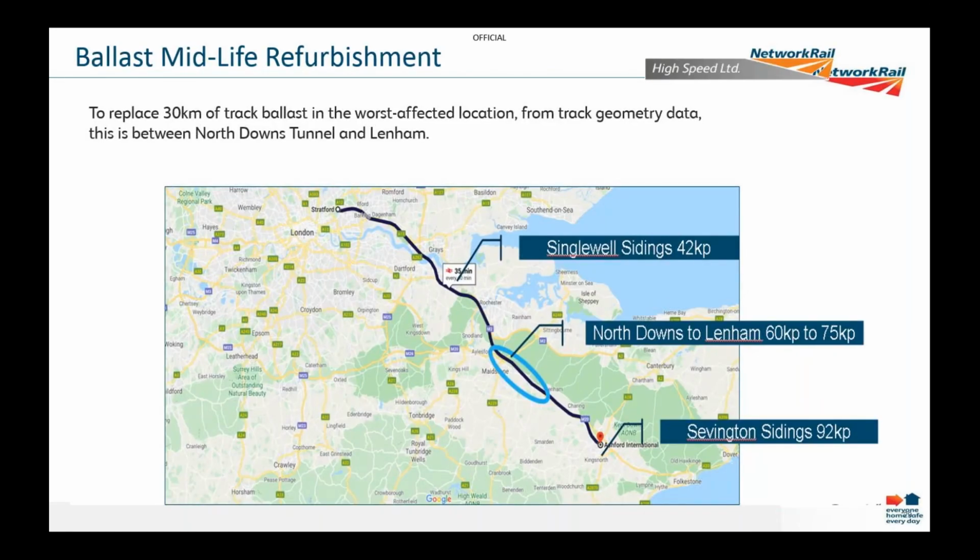So, ballast mid-life refurbishment. This is a big project. I highlighted 3 of the projects because those are for contractors. We cannot deliver them in-house, so we have to find the correct contractors, to replace 30 kilometers of ballast at the worst affected locations. We can see that we are replacing it around the North Downs Lennon bit of it.